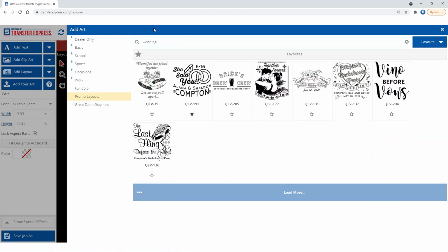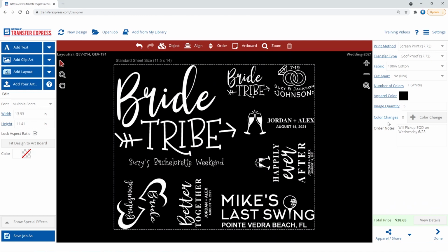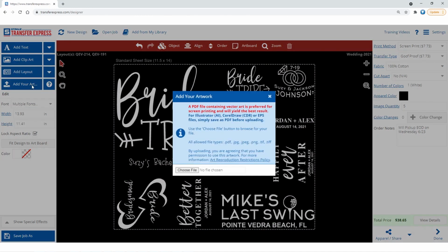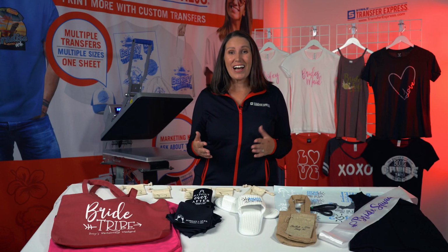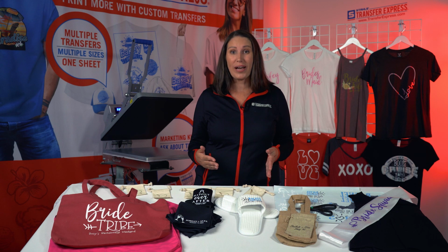So if you don't see what you're looking for, just let us know, because some of our most popular designs come from your requests. Have your own artwork or design in Illustrator or Corel or even Photoshop? You can upload it right here using the Add Your Art button here on the left side. Once we've double checked our print specs here on the right-hand side, we can go ahead and add this one to our cart.